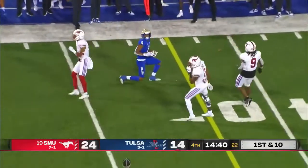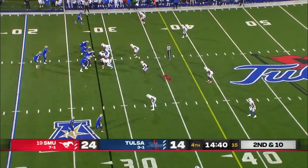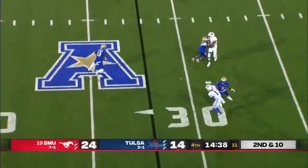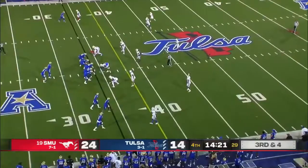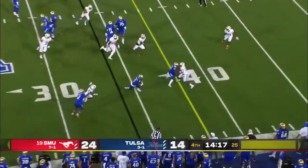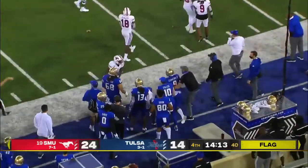Smith, and that one is dropped by Santana. Defense doing the job. Offense has to capitalize for Tulsa here. On 2nd and 10, screen pass. Johnson. Tulsa's 8 of 13 on 3rd downs. Flag is down. Crawford bubbles to the outside. He's got a first down.